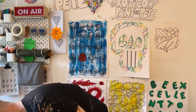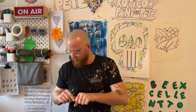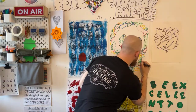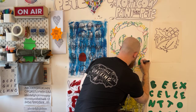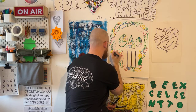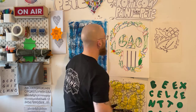Okay. Okay, cool. So I'm just going to pick random bits and we're just going to colour them in. Simple as that. I like the outlines, but I think it needs a little bit of strength in it. Just check them dry. Okay, next, let's go.